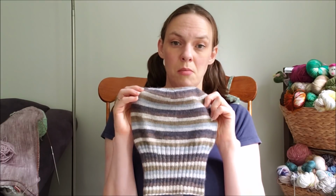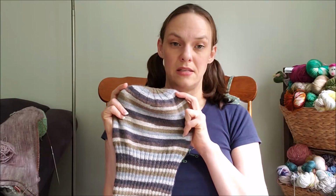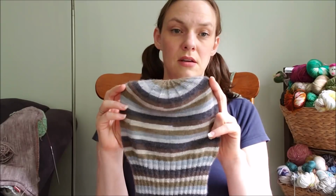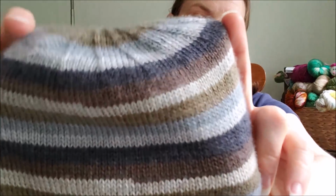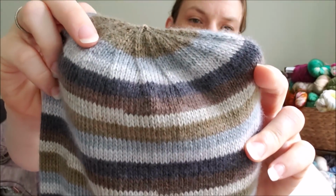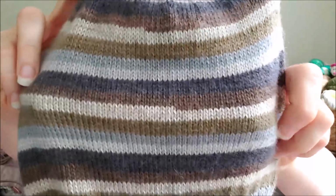She had one that was Summer Berries. I've made socks out of that. She had one that was Neapolitan. I've made socks out of that. And this is the last Felici that I have from her stash. The colorway is Sticks and Stones. And so it's got all these nice browns, tans, and grays. It's a really pretty colorway.